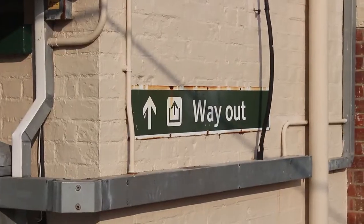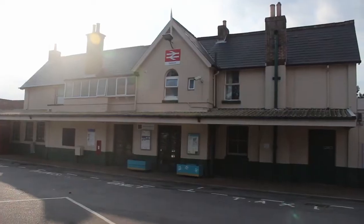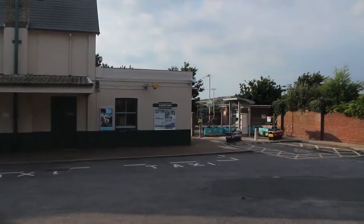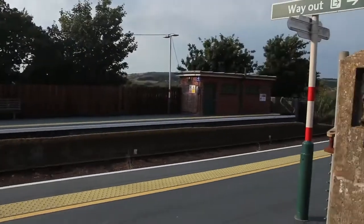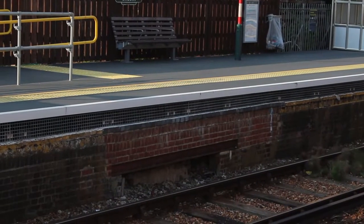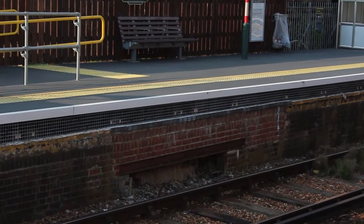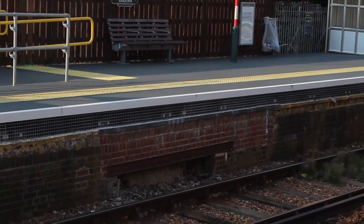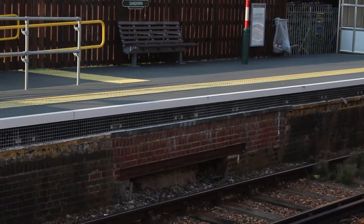Sandown Station has two platforms and is served by the Island Line. Platforms are slightly raised here, as you can see. This is because the original brick one was for the Class 483s, and there's like the mesh and then the new platform on top for the new 484s.